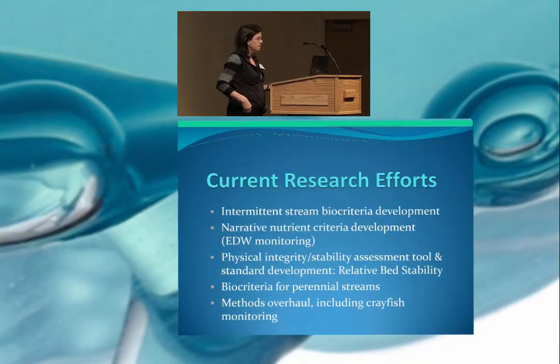My last slide is on our current research efforts, and intermittent streams compose another at least 5 to 10% of our stream miles in Arizona. So they're a really important water body. We would like to have some indices developed for intermittent streams. And a lot of these places they may be the only water for miles around, so they're important not only for aquatic life, but terrestrial life as well.